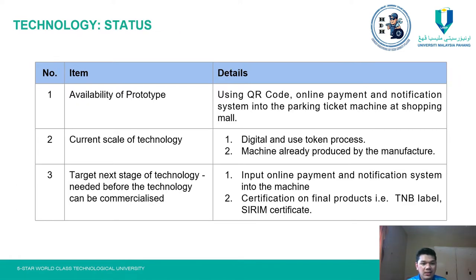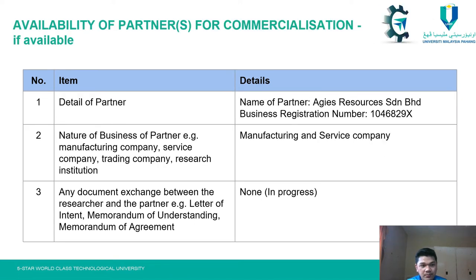For the technology status, a prototype is available that we can see in the parking ticket machine, which is using QR code, online payment and notification system. The current state of the technology is that they still use digital and a token process, with the machine already produced by the manufacturer. The next stage that we want to implement is to input the online payment and notification system into the machine and use a QR code. The second one, we need certification of the final production, for example a TNB label or the SIRIM certificate.